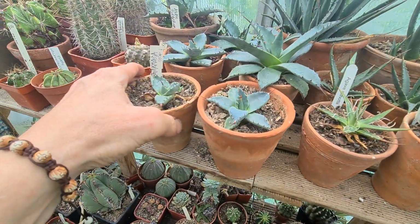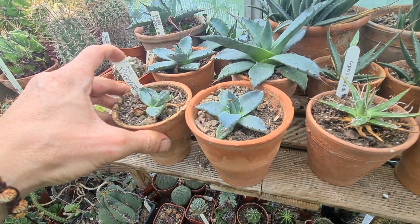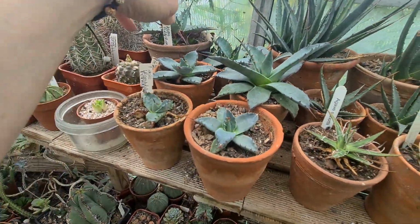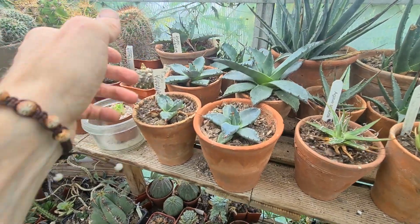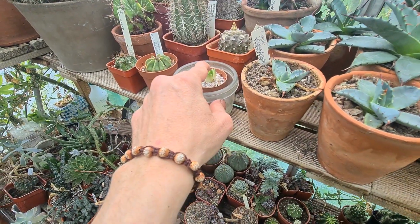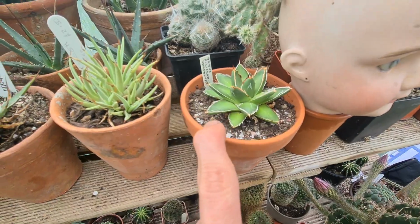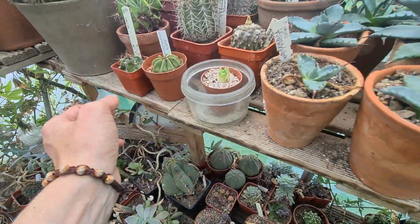Agave pygmaea. Not entirely sure. Flexispina. Well, these are all Flexispina. 1, 2, 3, 4. And that's got a different name, but it looks pretty much the same. And that's a cutting off this one, the Folifera. It was in the pot in the soil, so I potted it on.